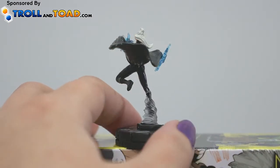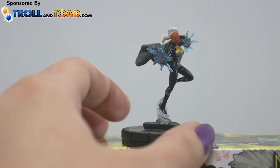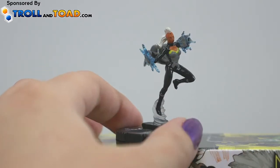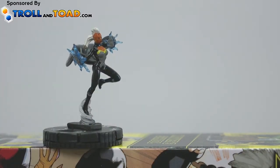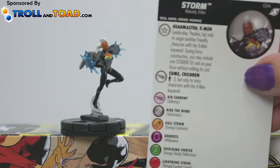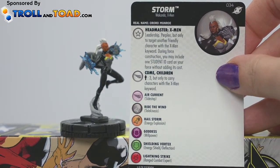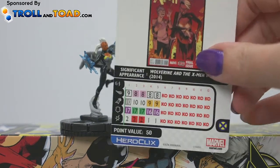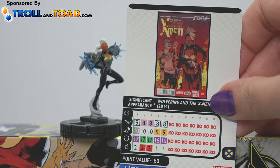This is a beautiful sculpt. There's no wonder, though, that that leg just snapped right in half. She's fantastic. Let's check out her card. Here we go. Got a lot of moves there. Yep. And her comic book art is awesome.